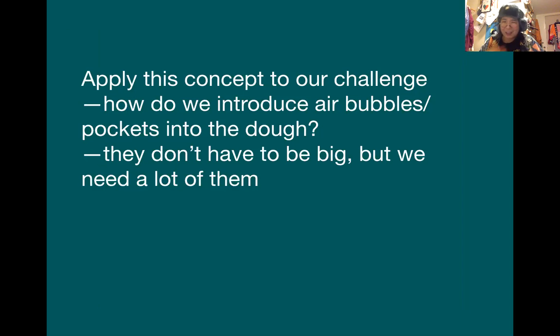So I want to try to make it a bit more positive and to say, well, how can we actually use this concept for this practical issue right here, which is how do we put air bubbles or air pockets into the dough of these crackers? They don't have to be very big, but you need to have a lot of those things in there to make it light and easy to eat. So this is how we're going to do it.